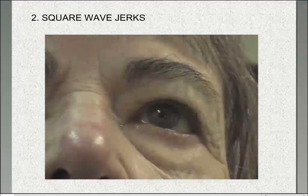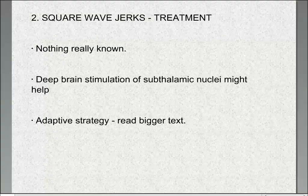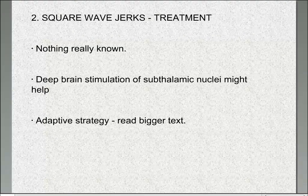So that's essentially what a square wave jerk is. It's small, and you can see it's not a big deal, but it's a pretty frequent finding. So we don't really have a way of treating this. I mean, it's a bit overkill, but there are some thoughts that square wave jerks can be decreased by the deep brain stimulation techniques that some people have used in Parkinson's.